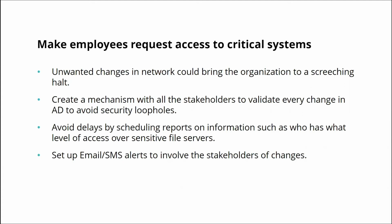Or if the request is of suspicious nature, it can be rejected. That way, the employees will not have access to anything that they do not need. And also, there will be a record of all the changes: who raised the request, who approved the request, who actually gave the privilege. Everything will be documented when you have a checkpoint or a validation for all these changes that happen within the network, right?